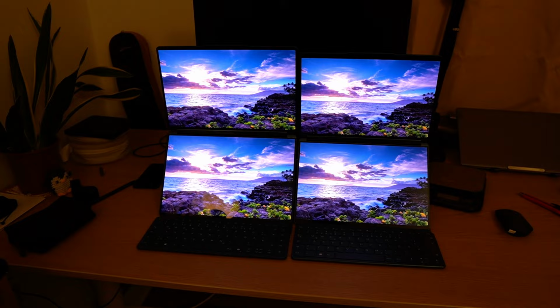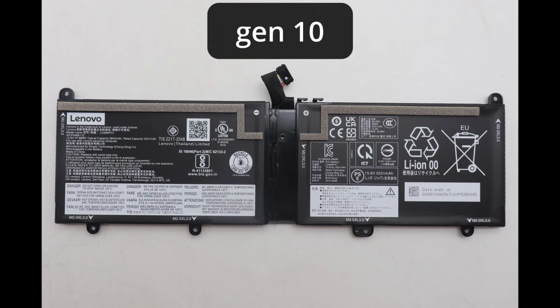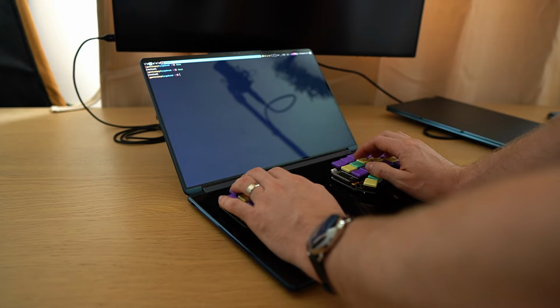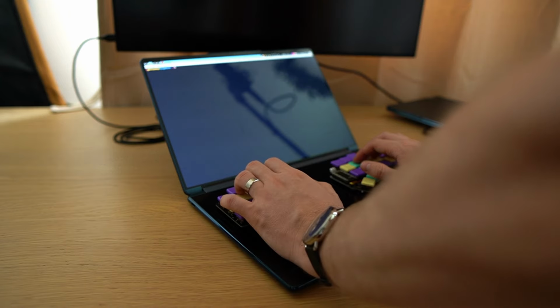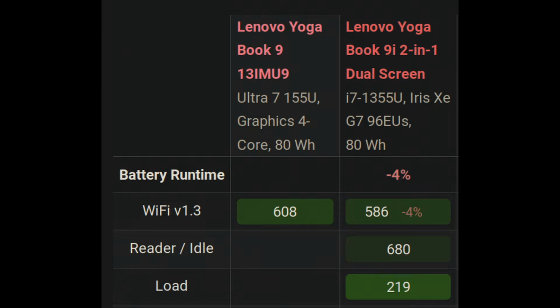It's not bad considering the 120 Hz bigger and brighter screen, but also battery capacity increased by 10% to compensate for the more power-hungry CPU. Even in real-life usage, I feel like they are quite comparable in terms of battery life. The 10th generation might be even slightly better. I cannot comment on the 9th generation since I don't have it, but tests on the internet say it should be about the same battery life as Gen 8.